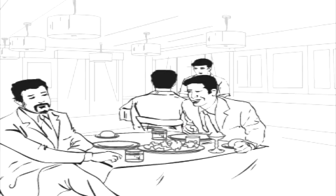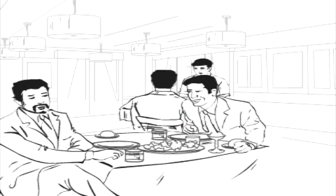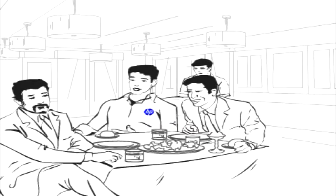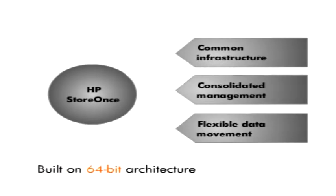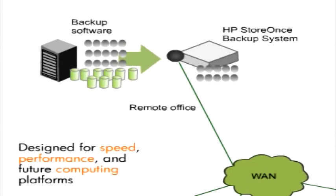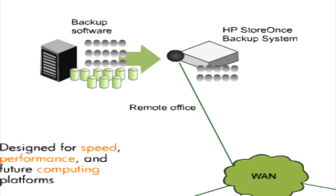Is it true that you're looking to implement a deduplication solution for the new branch that's coming up? Yes, I am. But before that, I need to ensure the approach we use is compatible with our existing hardware and software solutions. The answer is HP StoreOnce. Its software architecture is independent of file system, operating system, or hardware platform. Built on a 64-bit architecture, StoreOnce is designed for speed, performance, and future computing platforms.